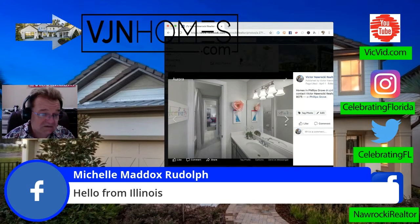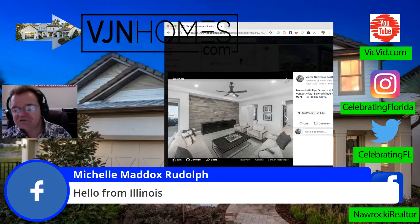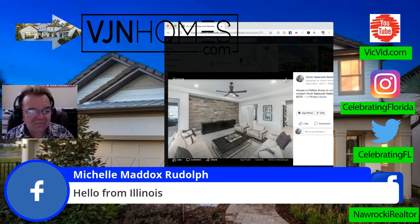This is on the second floor. That's a great feature when you have a lot of kids, so you share a bathroom there. Before I knew that term, I used to always call it the Brady kids bathroom. I didn't know the term Jack and Jill.